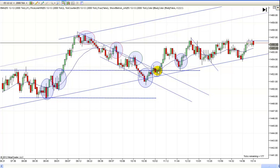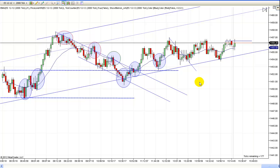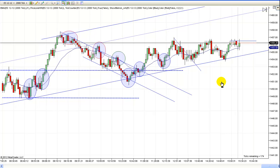There was another chance to get long right here. Nice move up. No big time runners the rest of the day though. Another chance to get long right here. Easy move. And then I didn't mark any of these. This is when the FOMC news was coming out at 1 o'clock, and just nothing really ever happened. And I haven't heard much about the news. I actually went around between 1 and 1:30, and I couldn't find where they released it. So I don't know if they were late releasing it or if it was just a non-event.